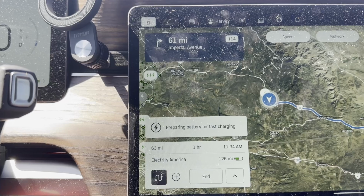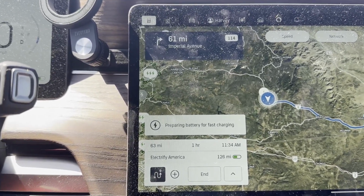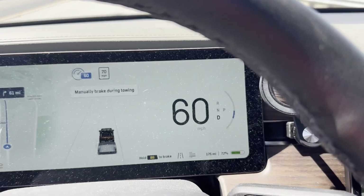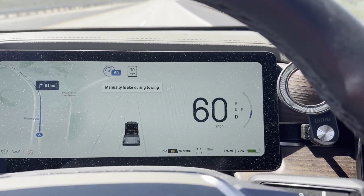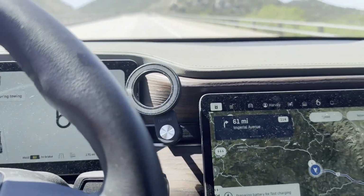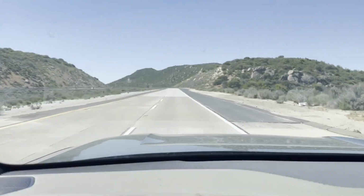But looking at the math, what do we got there? We got 126 plus 63 is 189. And this is saying 175 miles worth of range. Now, that's probably because we're getting close to being done climbing and we're going to be doing a big descent. So that's why we're going to kind of do better than the quote the rated range here, which is rated for flat. We are again, as I said, doing 60 at 70 miles an hour.